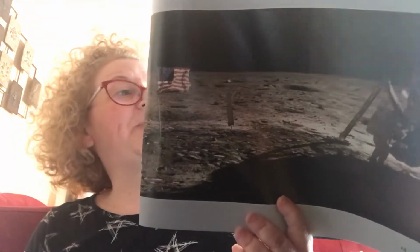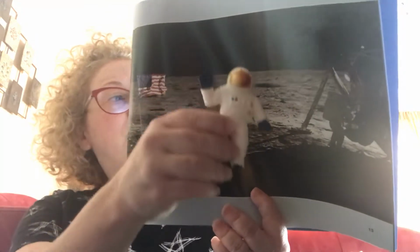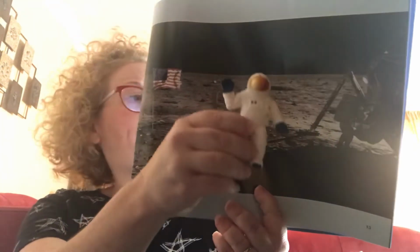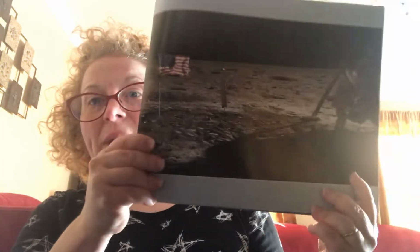And here is a picture of the moon landing. In 1969, Neil Armstrong took the first steps onto the moon. Buzz Aldrin followed. They placed the American flag on the moon.